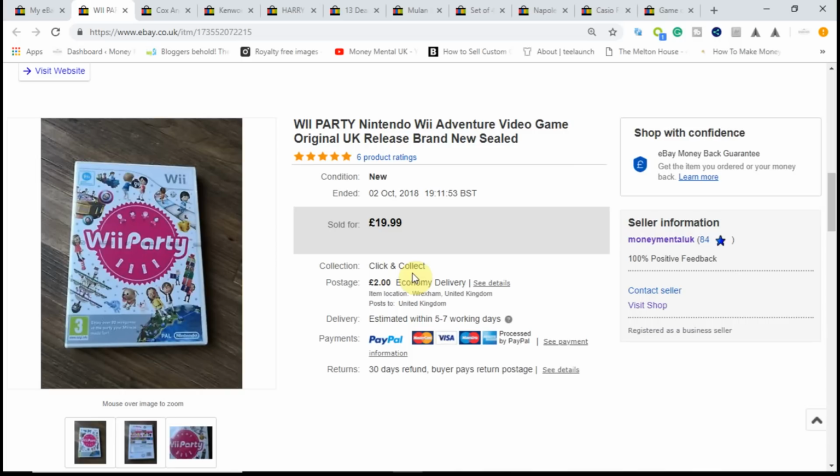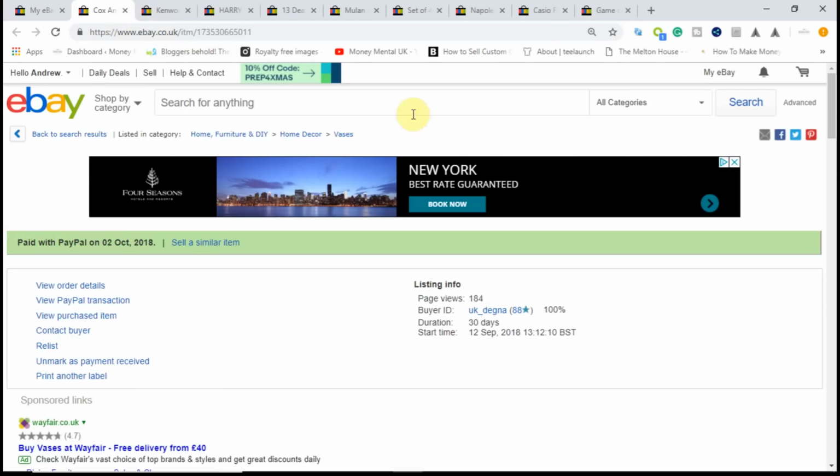Made about 50p on the postage, obviously taking off fees and such like. You're looking at just about £10 worth of profit on this, so really pleased for a £1 pickup into £10 worth of profit. And yeah, the buyer's had it, and he's happy, obviously. Who wouldn't be with a brand new sealed game? He's got himself a bargain, and I've made some money. Go on to the next item.